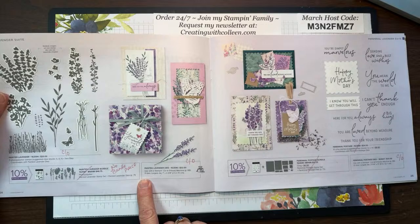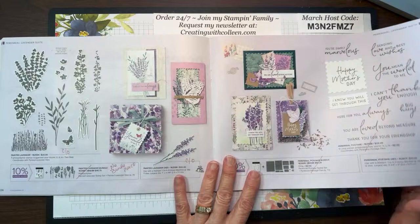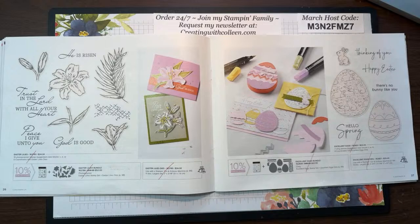But on page 25, the perennial postage bundle, the stamp set did not carry over, but the dies did. And that, I think, was a great call because the dies you can just use with so many other words or pictures. You can layer them. So I'm okay with that. On page 26, the Easter lilies, all of that is going away, along with page 27. All of that is going away.